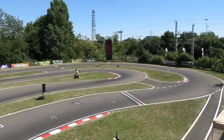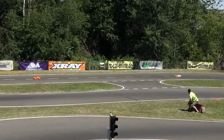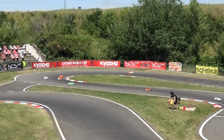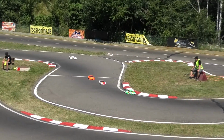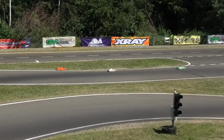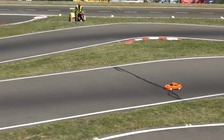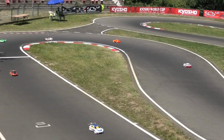Stefan, down to 3, please. Stefan, down to 3. So, car number 1 in the front, car number 2 in the 2 spot, and car 3 in the 3 spot. 1, 2, and 3.